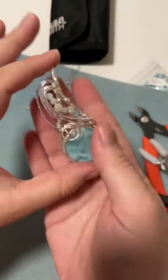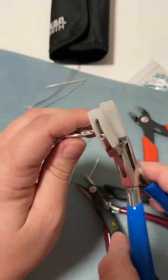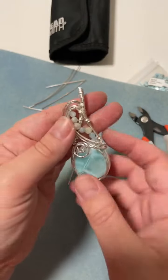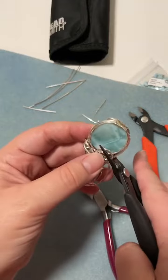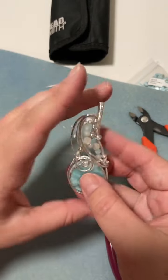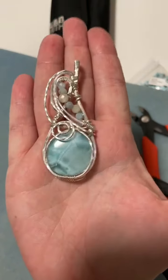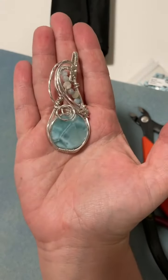I swear, doing a custom order is absolutely my favorite thing ever, because I feel like I do get to channel a little bit of the person's energy. But along with it being the best part, it's also the most nerve-wracking, because as artists, we can be critical of ourselves sometimes. So there you go, guys. Here's that finished pendant. I'm so glad everybody loved how it turned out.